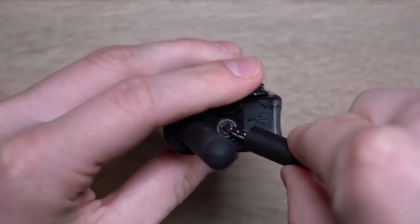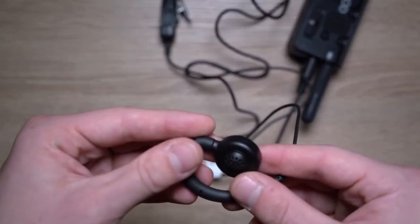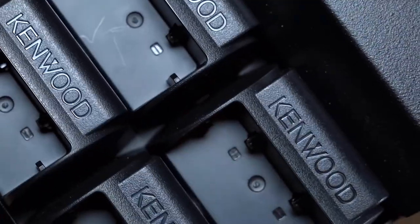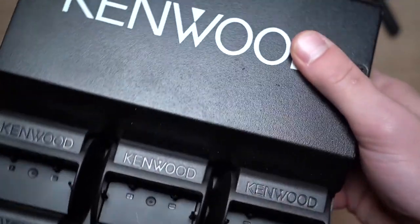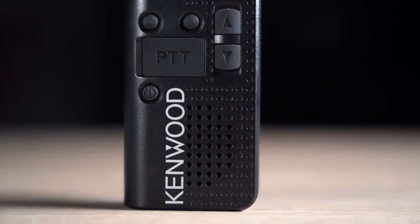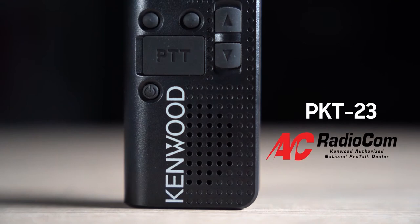Pair the radio with optional accessories, such as the KHS-33 or KHS-34 headphones for use in noisier environments. The KMB44K for a wall-mounted, grab-and-go setup for 6 radios, or a variety of other accessories available from AC Radiocom. The portable PKT-23 from AC Radiocom, your Kenwood authorized national ProTalk dealer.